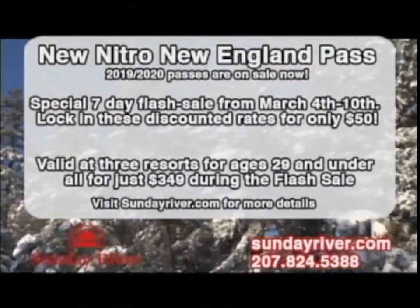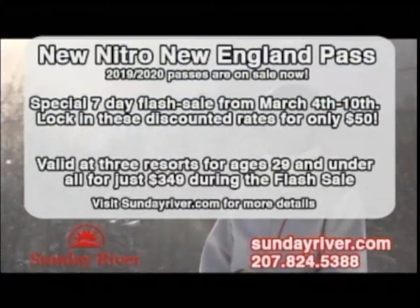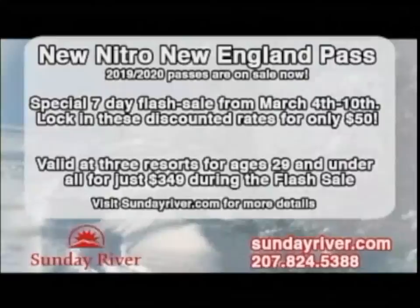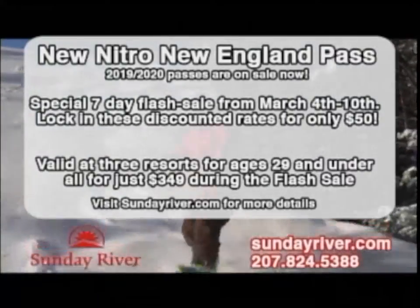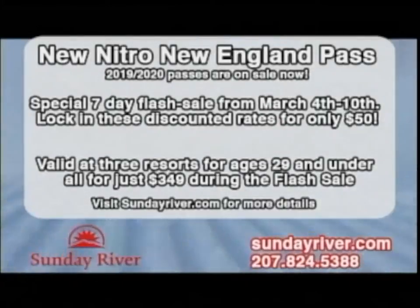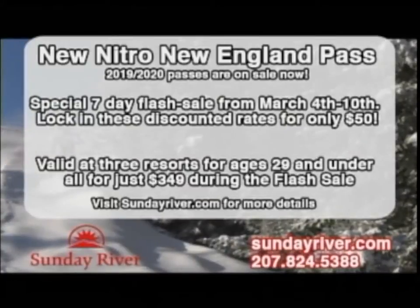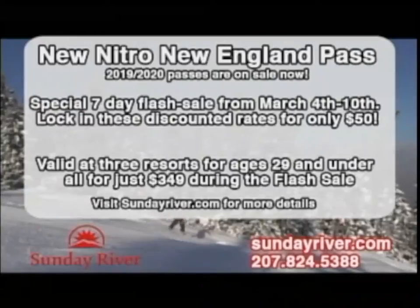And new for the upcoming season, we've got the Nitro New England Pass, which is a really great option for those ages 6 to 29. It's an opportunity to ski all three resorts in New England, Sunday River, Sugarloaf, and Loon. And they can ski 7 days a week, and it only includes 12 blackout dates with some additional benefits as well. That's awesome.